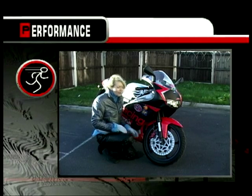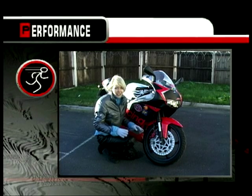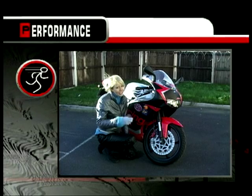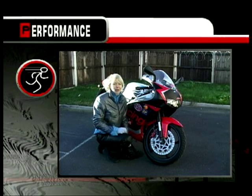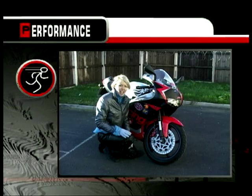Now in de-restricted form, it's a different story. It still can be quite hard work, but you get it on those twisties and it will be in its element. But I tell you what, your right wrist might ache a little bit from keeping those revs up. Overall, I think it deserves 7 out of 10.